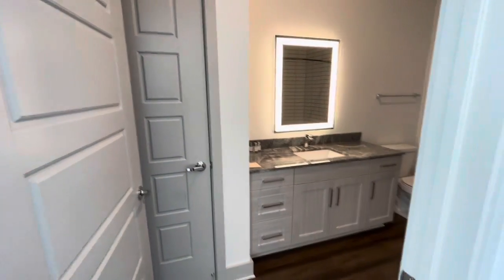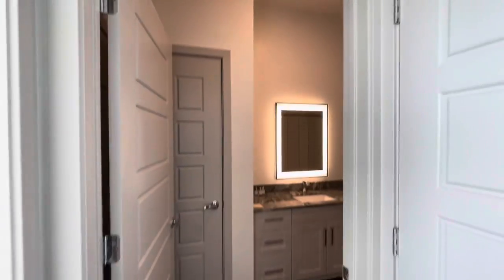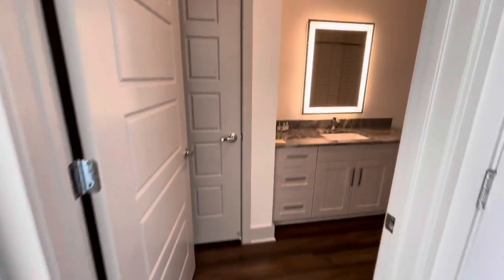So yeah, this is my bathroom. That's what you see from the hall. We have a closet right here, and this one is where you put your towels and stuff. I did not have this in my last apartment, so I'm excited about that. I'm excited about some silly stuff, but this is the door I was talking about.